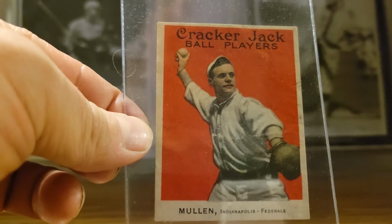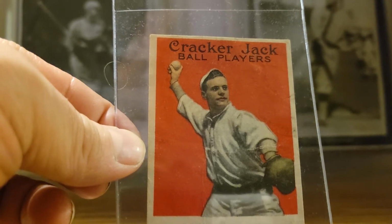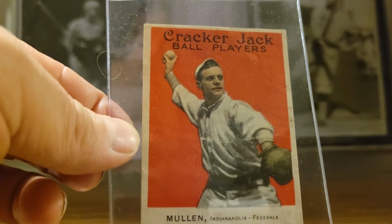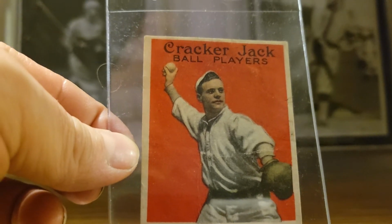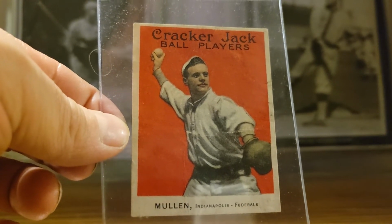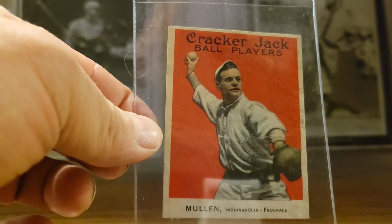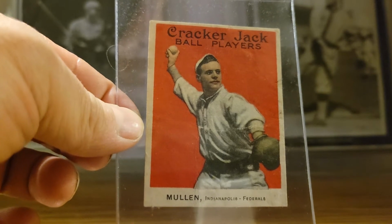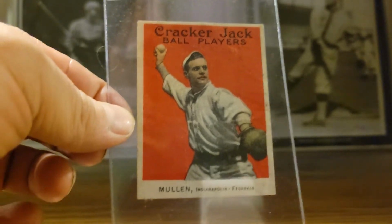You know what? You can't have too many original Cracker Jacks in your collection. This is my third Cracker Jack. I have a 1914 and two 1915s. This is one of my all-time favorite pre-war cards. When I was a teenage kid, I always thought the Cracker Jacks were the coolest of all the pre-wars and would be the best ones to have, even though T206 is the most popular, and it's still up there. But the Cracker Jacks always seem to have that, how should I say, eye appeal, that star power, that extra panache, like, wow, a Cracker Jack.